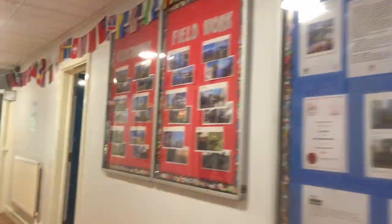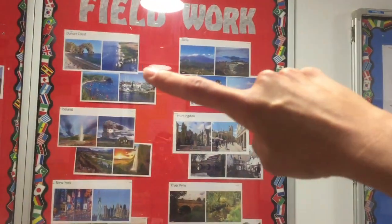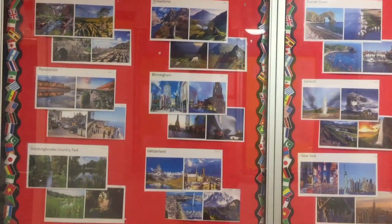Here we've got our lovely display boards. So if your work is amazing, you will end up with your work on the display boards, either in classrooms or out here. Here's some of our field trips we go on as a geography department. Sicily and Italy, the Dorset Coast, Iceland, you might recognize Huntingdon Town. You might also have been to Hunstanton.